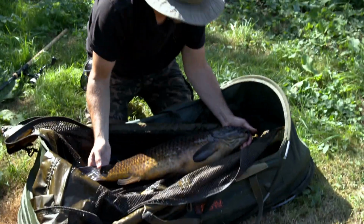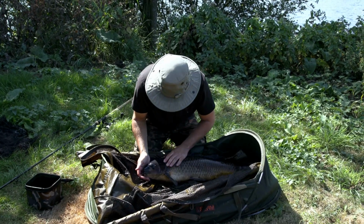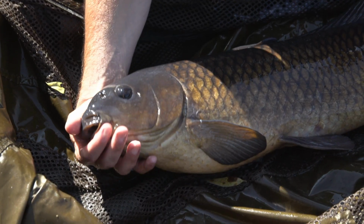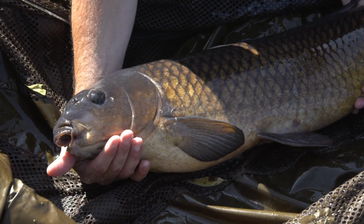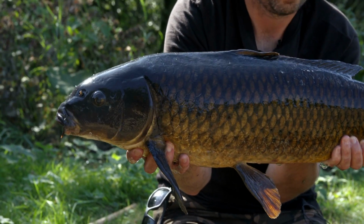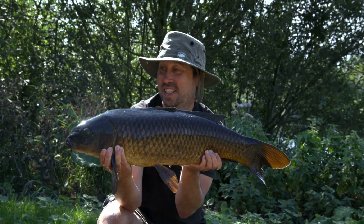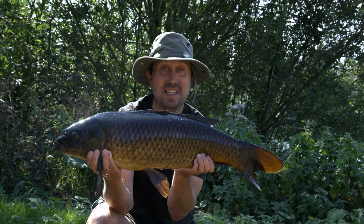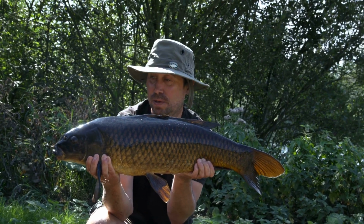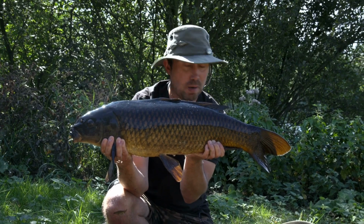But yeah, it's been hard work today. Floater fishing is usually hard work, but look at this. I'm very happy. Beautiful double figure. Oh, black common. So we will have another go, but to catch one today, there's a fair bit of pressure on the lake. I'm really happy.